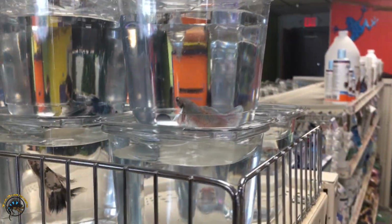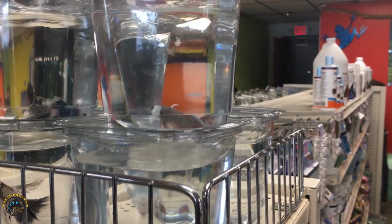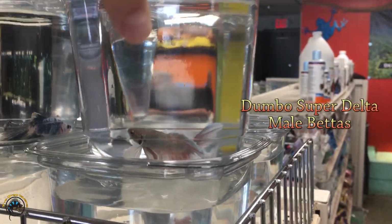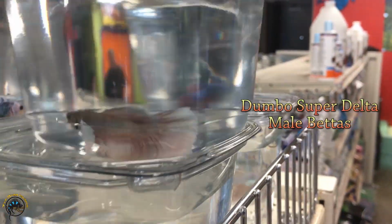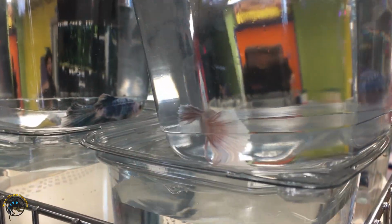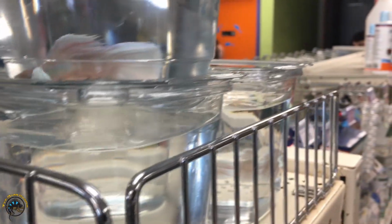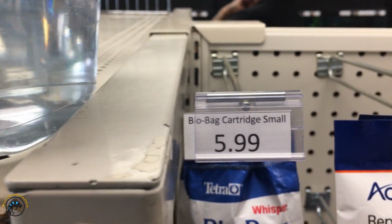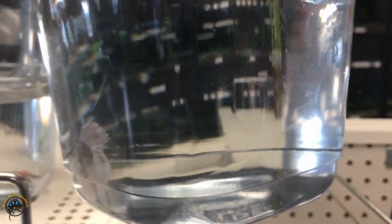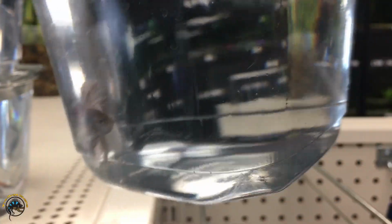All right, so we're gonna take a look at some of the other bettas we got in. We got Dumbo Super Delta bettas. They are some really super, they got big fins. And then we got one down here. He's pink. Dr. Pepper. And we got a really nice whitish pink one. I'd say a pearl colored one. Pink pearl colored one down here.